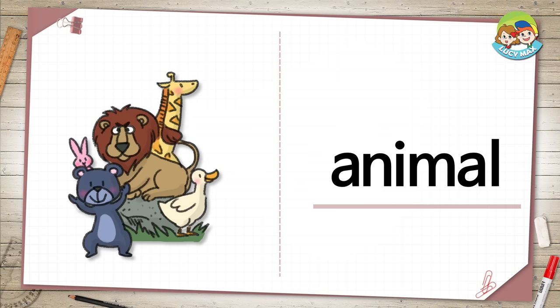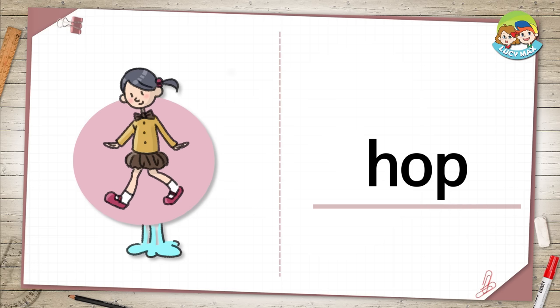Hop. In the picture, the girl goes up and down. She hops. Many animals can hop. What animals hop? Do you know?